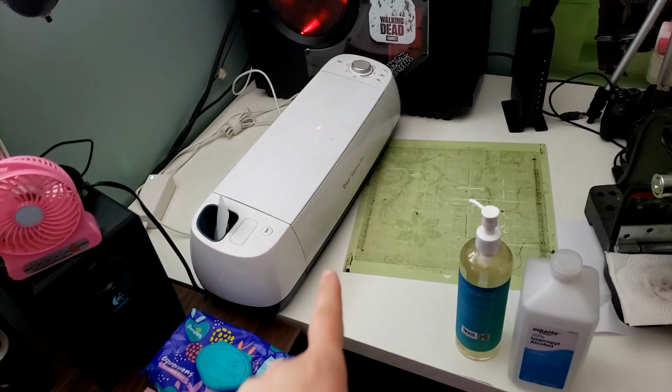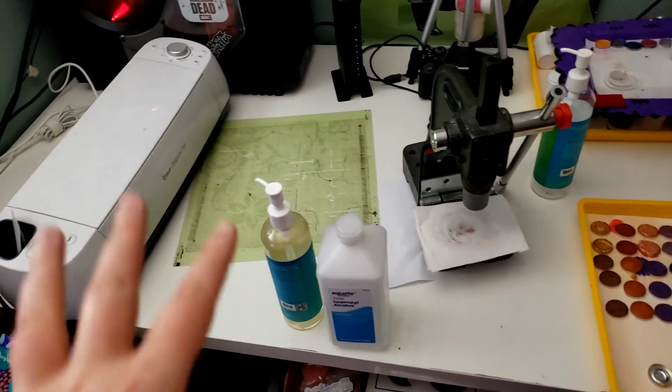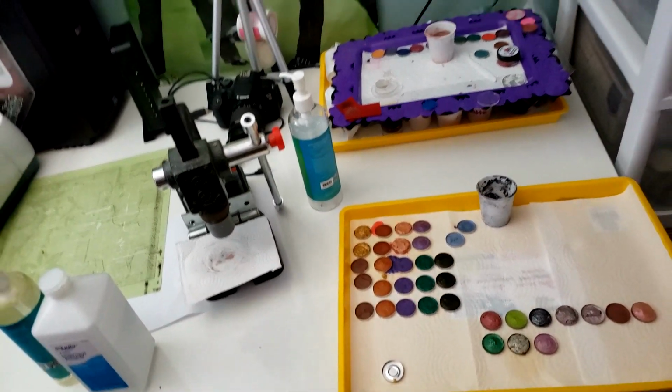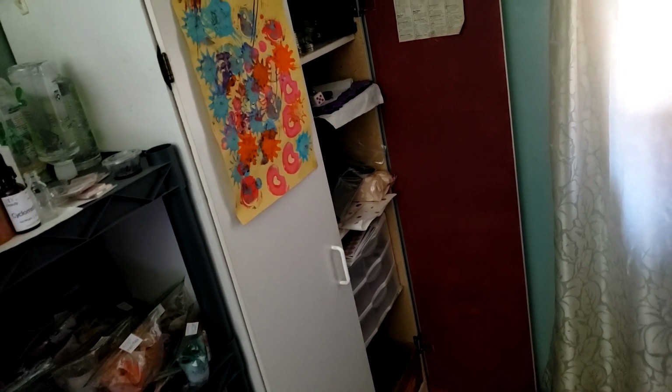So instead of having my Cricut machine on top of my printer, I moved the printer up there, and it just gives me more room over here. And then this is my workspace. Those are eyeshadows that are drying right now. And then I never got to go through that, or I'm probably gonna do that very soon because I want to organize my cabinet over there.